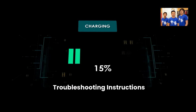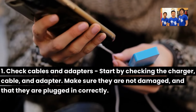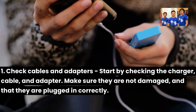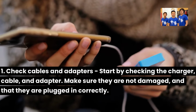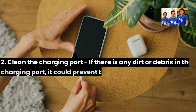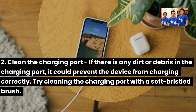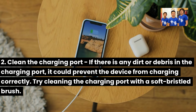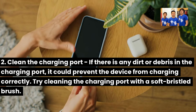Troubleshooting instructions. 1. Check cables and adapters. Start by checking the charger, cable, and adapter. Make sure they are not damaged, and that they are plugged in correctly. 2. Clean the charging port. If there is any dirt or debris in the charging port, it could prevent the device from charging correctly. Try cleaning the charging port with a soft bristled brush.